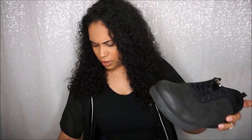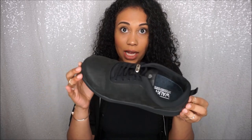And then these right here are my Cloud Steppers by Clark. If you have any feet problems, had any surgeries on your feet, I suggest you buy Clark sneakers, shoes, loafers. I own a couple of their shoes, and they're so comfy and they fit a lot of insoles, custom orthotics. So these right here are what are these called? These are called the Cillian 2.0 Pace Sneakers.